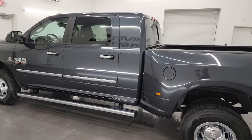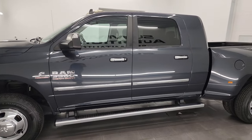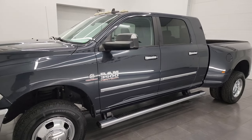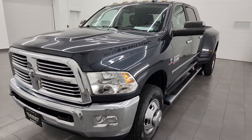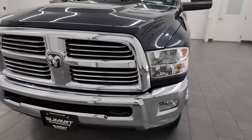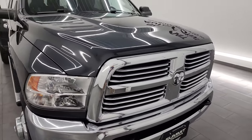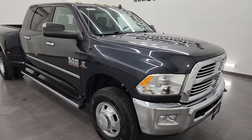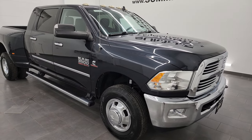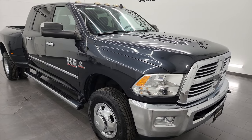This 2015 Ram 3500 has the 6.7-liter high-output Cummins diesel. It puts out 385 horsepower. It's paired up with the Aisin heavy-duty 6-speed automatic transmission. And I guess it's not really the high output, but when paired up with the Aisin transmission, the 6.7 Cummins diesel puts out 385 horsepower as opposed to 370 with the normal transmission.